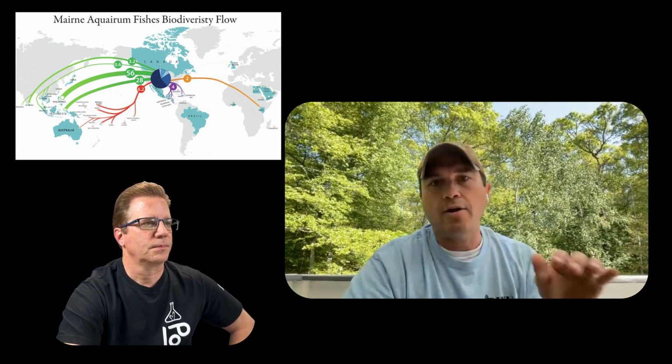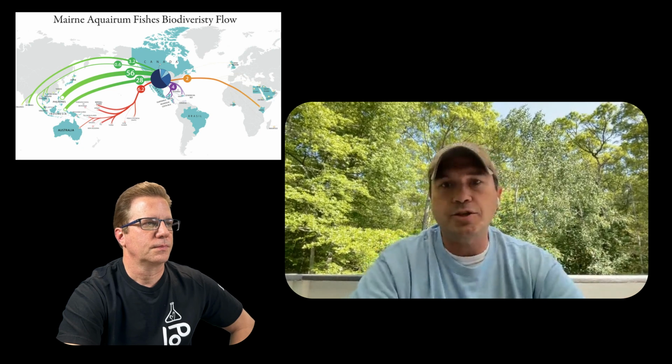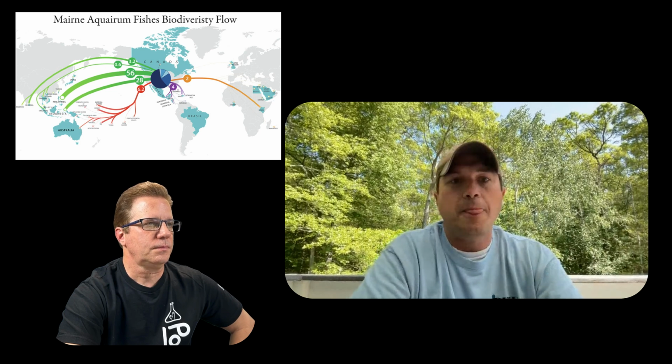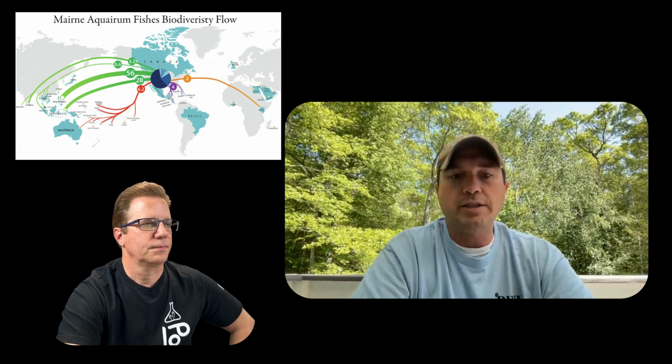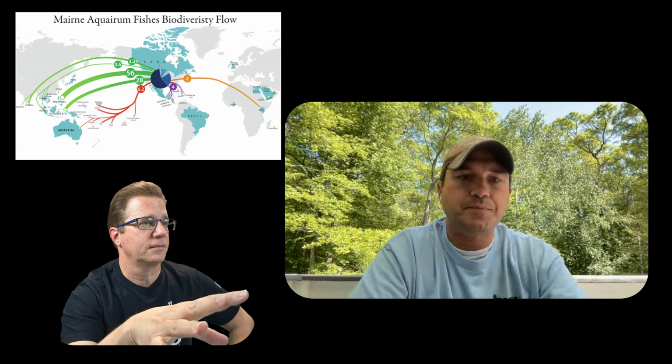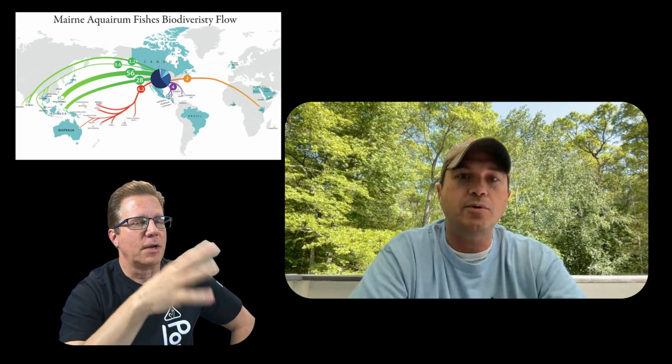So you can tell areas that have been fished with destructive fishing methods, and most of it's through food fishing, because that's a much more intense, heavier activity than aquarium fishing. So you can see the destruction in these areas. Cyanide fishing for food fishing is much bigger than aquarium fishing.